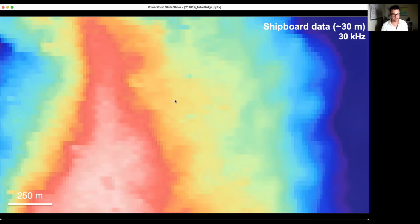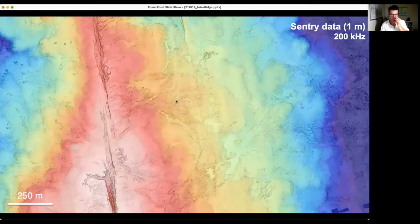And if we compare that to the Sentry data that has that correction applied, so these data are now gridded at 1 meter resolution using Sentry's 200 kilohertz multi-beam system. And if I flip back and forth between those, I mean, I don't have to persuade you, the difference is very marked. And we can start to see these really remarkable high resolution details in the seafloor that we haven't been able to see before.